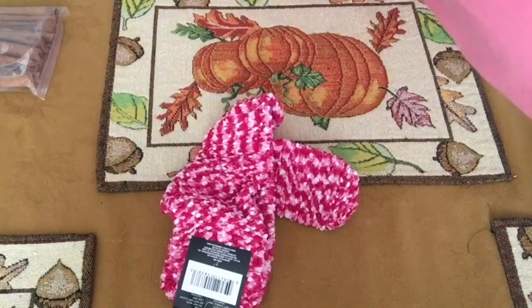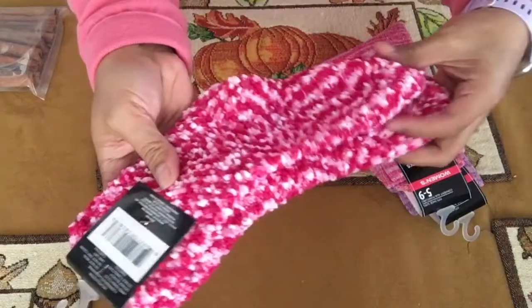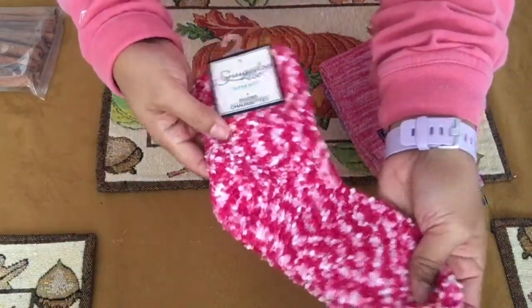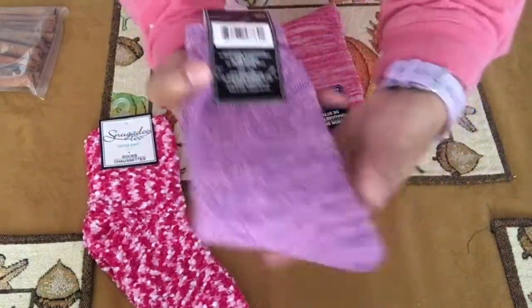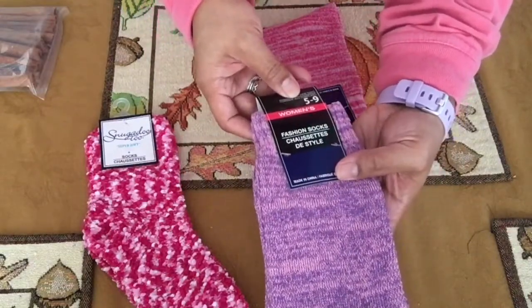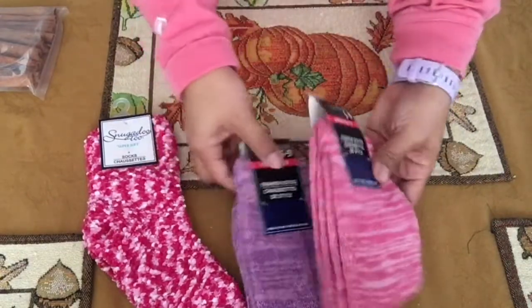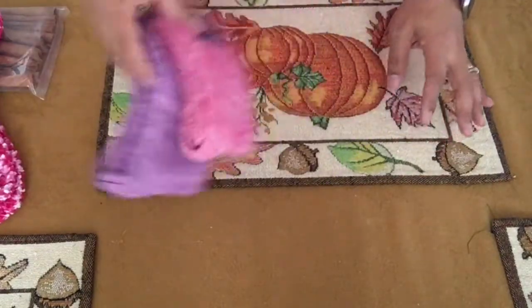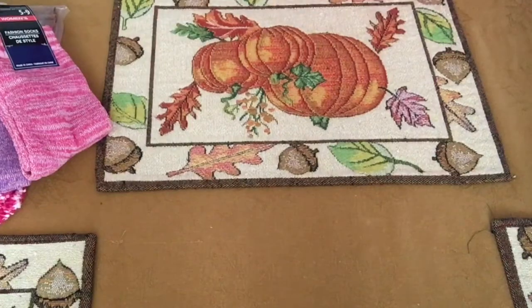I found some comfy socks. I got the pink, multicolor pink, and 1 set of those. And I found the purple with pink, and these are like the boot socks. So I picked that up in the purple and then in the pink again. I really love purple, but look at these colors, it's so pretty. So I picked those up.